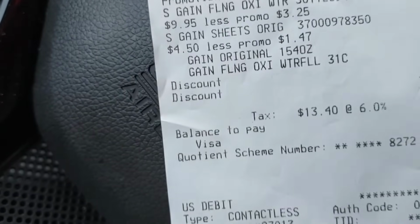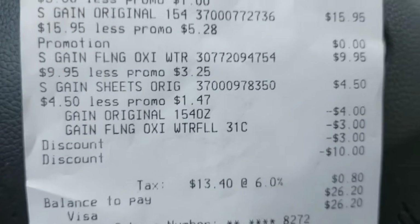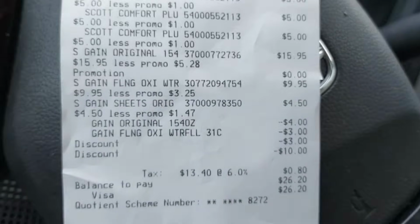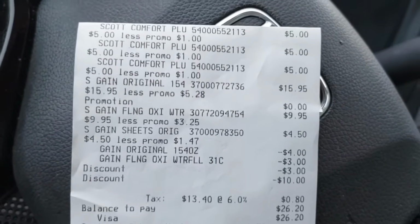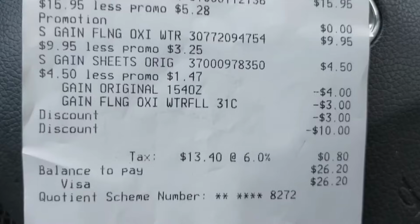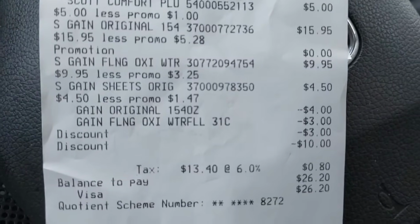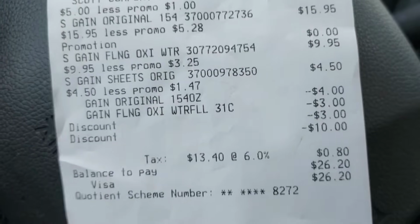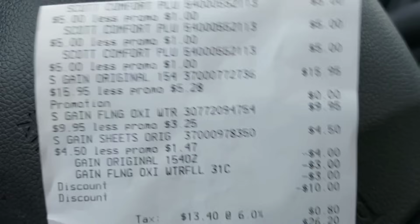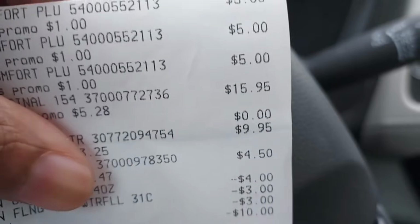Now, this is where the glitch comes in, guys. Look, the $3 discount came off. That's the $3 instant for the Scott I was supposed to get. That's legit. That should have happened. But look, I got the $10 off for spending $30. I already used that $10 off. Used that $10 off for spending $30 yesterday. Okay, I used that at an old system yesterday, and it stayed on my account.